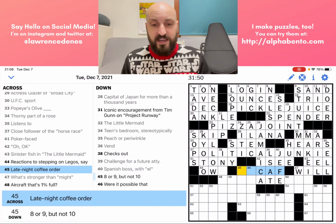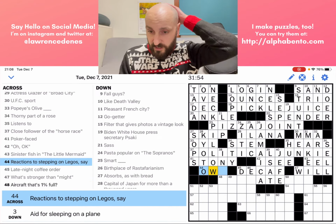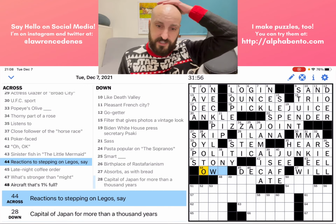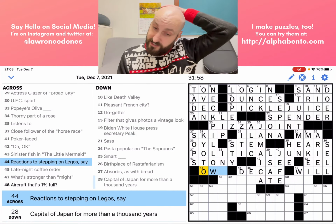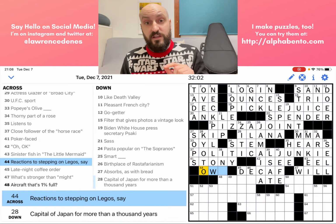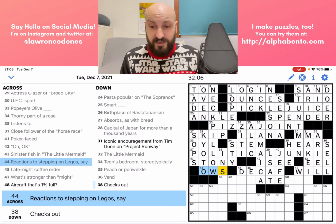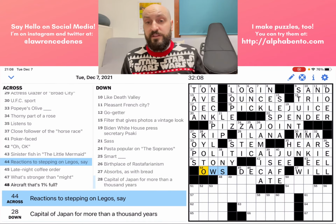45 across, late night coffee order, that would be decaf. 44 across, reactions to stepping on Legos, say. Well, this is quite easy because it's reactions with an S, so this is plural. So the last letter has got to be an S here, and ows being the reactions.